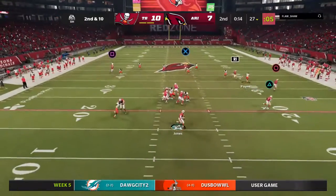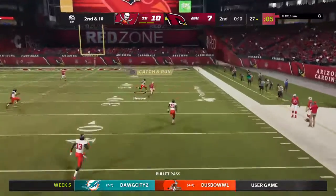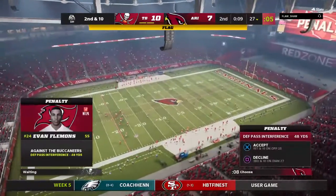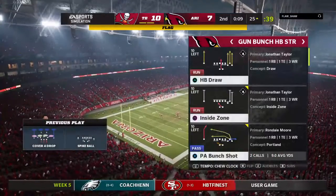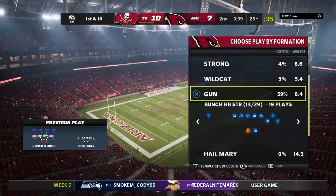Looking to throw on 2nd down. Jones escaping the pressure right. He's going to look deep for more. And a flag comes in as that one falls incomplete. Well, let's see who this is on. So a costly penalty yardage-wise as that'll move the football down to the spot of the foul.